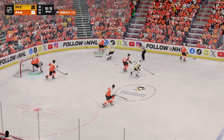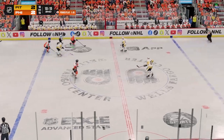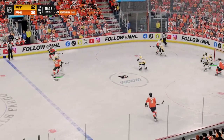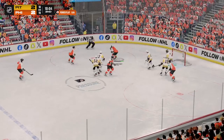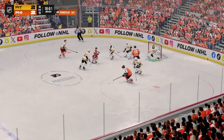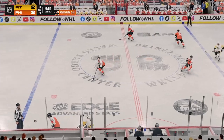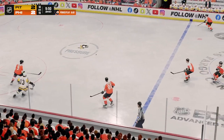The Flyers win the draw on their own end. Into the attacking area from the left side. Pass back to the point. Feeds it over! And that's poked away by Pettersson. Carries the puck back inside his own end.